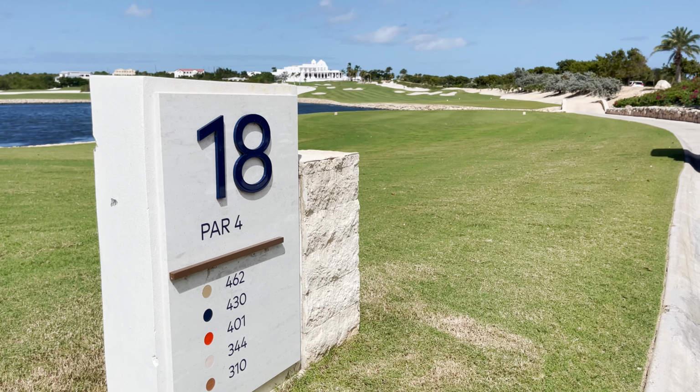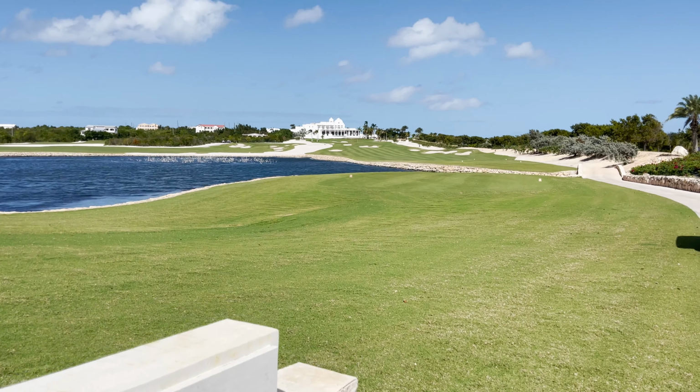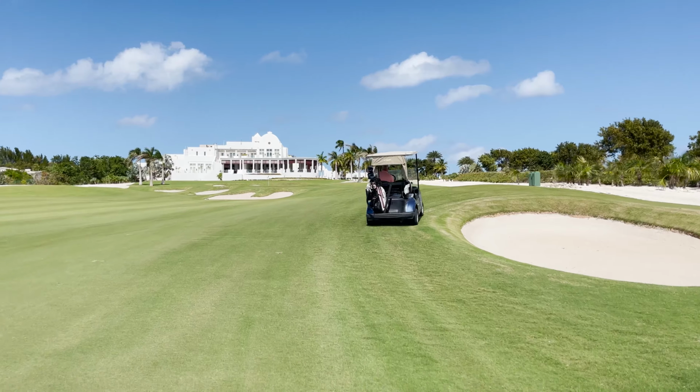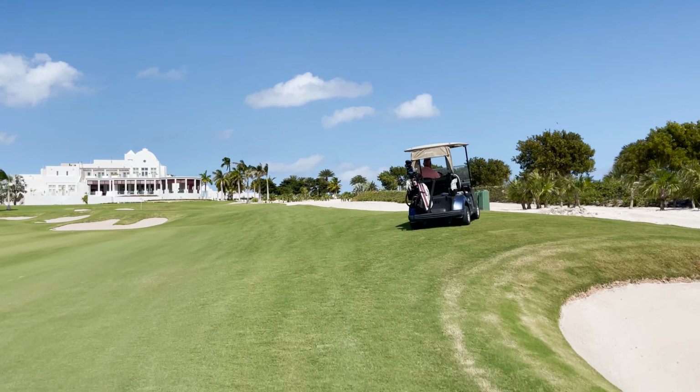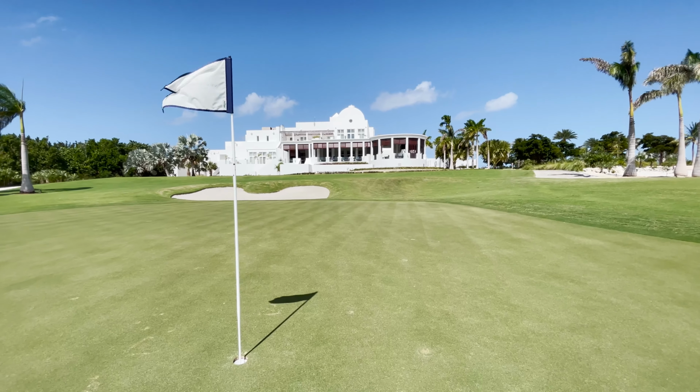Last but not least on our scenic tour is hole 18. This sensational hole speaks for itself. The bright white clubhouse in the distance, a long stretch of pristine fairway ahead, and with the wind at your back, it is indeed a beauty and a joy to play.